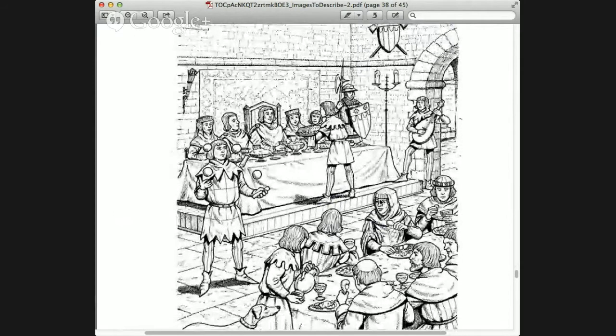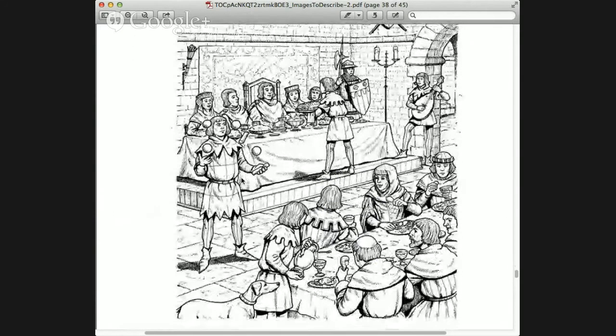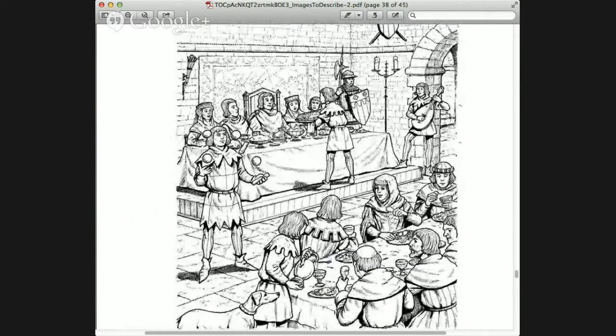Okay, I try. So now we have the feast. Okay. Let's see. We have a medieval feast. I can see a juggler and a king and a lot of food.